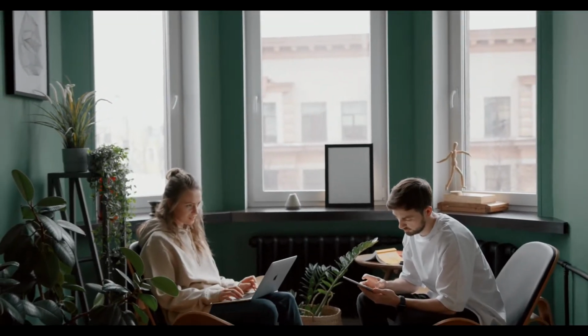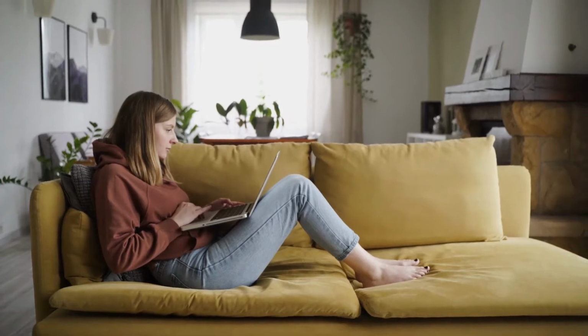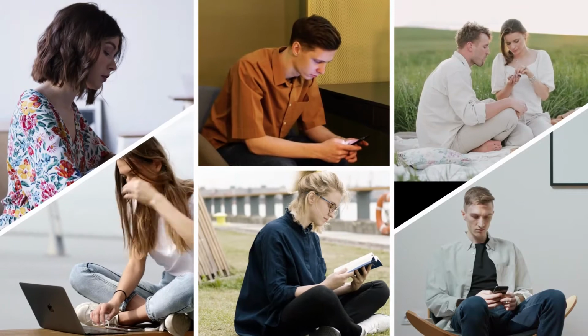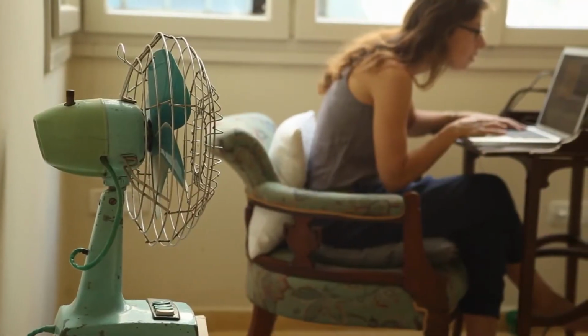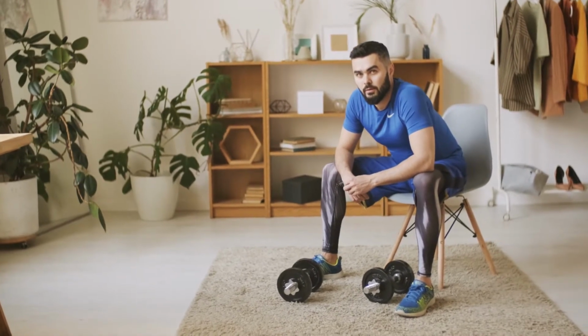Posture. I'm sure you've heard of it, but how good are you at it? What position are you in right now? Head slouched forward, shoulders rounded? You're not alone. Studies show that this position can be similar to having 40 pounds hanging from your neck. Ouch!